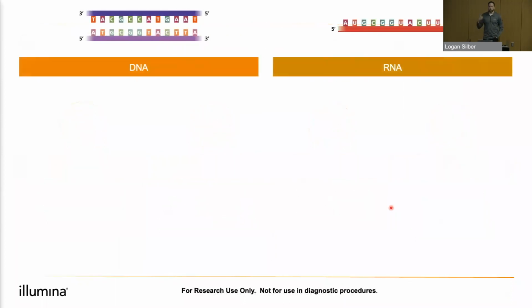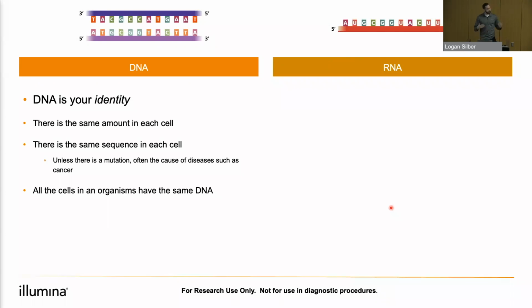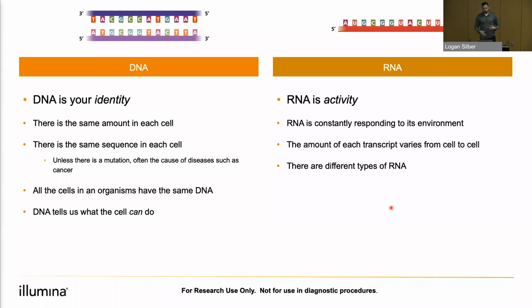So just to give an overview of when we're thinking about RNA and why it's important, with DNA, this is going to be, I'm sure, a high-level recap for a lot of you here. DNA is going to be your identity. The amount of DNA is going to be the same in every single cell. It's going to be the same sequence. There's not going to be a lot of variability. At the end of the day, it's just going to tell you what the cell can possibly do.